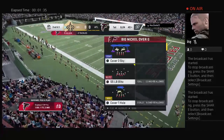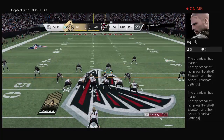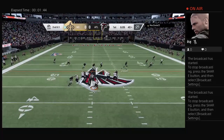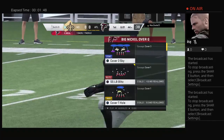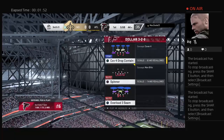A solid run on first down. Gain of 7 leaves him with a 2nd and 3. From just shy of midfield, Breeze. Pressure brought in, and the Falcons get there for the sack. Keanu Neal with a safety blitz for the sack.